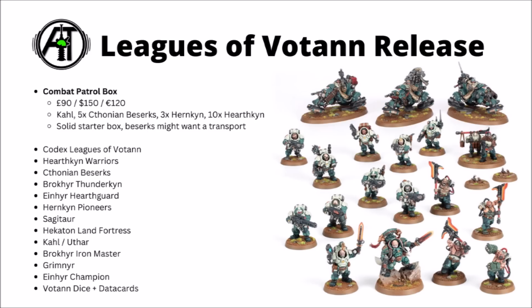To me it does look like a really quite solid starter box, and does look like it'll offer at least a reasonable discount on the contents inside. Maybe out of the Combat Patrol box sets it's just a slight bit on the lower side for Games Workshop, maybe in the upper 20%. The Hearthkin Warriors and the Hernkin Pioneers look like units that you'd have in just about every single force, as does the Kâhl to hand out the Judgment tokens.